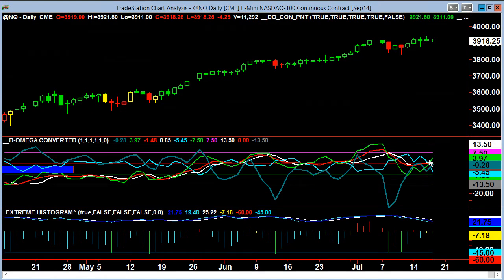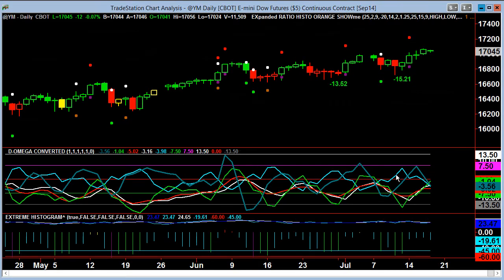Fine from that standpoint. I mean, you've got rising steel and green. Cyan's completely under control, and you actually eased off overbought a little bit. Go figure that. YM though, okay, there we have lower cyan pivots. That's positive. You created a little bit more of an up move.